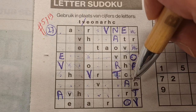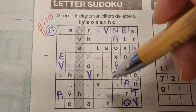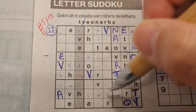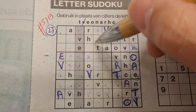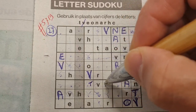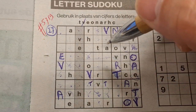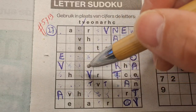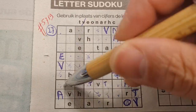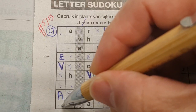Come on, this is taking too long. 1, 2, 3, 4, 5, 6 missing letters in this big square. One of the missing letters is a T. We have a T in this row, so no T in these three boxes. We have a T in the middle column, no T in those two boxes. So the T could be here, could be there. T in one of those two boxes in this row, T in a row below, so last row, only two places left for the T, could be here, could be there.